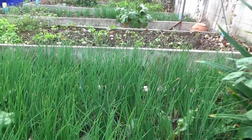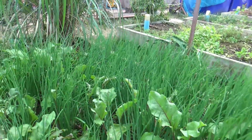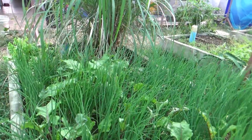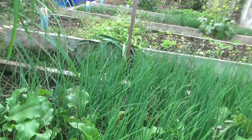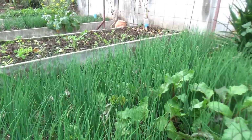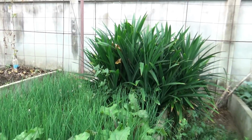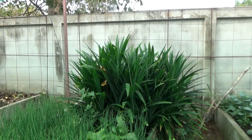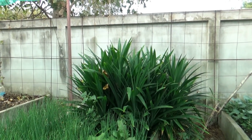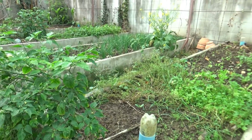Unfortunately, my second seeding got hit hard and wiped out in one night. The green onions, or the shallots, look really good. That's for sure. And this big jungle here, pandan leaf, needs to be cut back again. That stuff is very invasive if left on its own. There's the super chili plant, loaded up again.